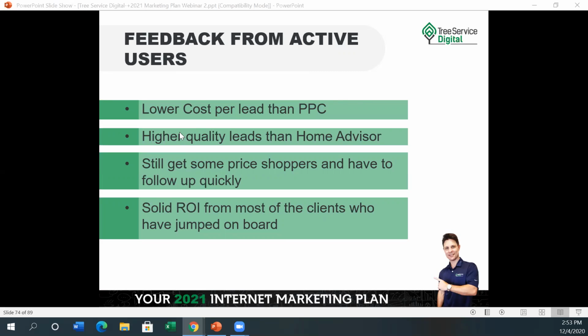Higher quality leads than Home Advisor for sure, because you're getting that lead directly into your office, instead of Home Advisor getting it and then 5 tree contractors getting an email with that lead, right? You're getting it right away. It's coming directly to you. There's still going to be some price shoppers. There always are, and you've got to follow up quickly. But there's a solid return on investment from most of the clients who have jumped on board. So play the game while you can. Right now, there's a good return on investment if you can get verified in there.